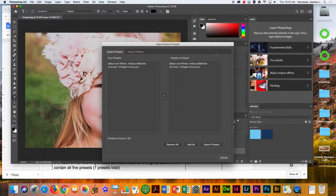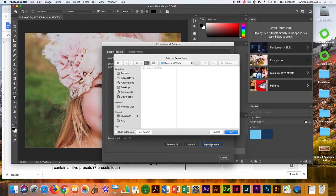So whatever shows up over here is what will export. If you don't move anything over, you will get nothing and wonder why. So once you do that, you just hit export presets at the bottom right. And then you choose a spot to save it. It'll default to the last folder. Don't leave it there. You have to change that location.